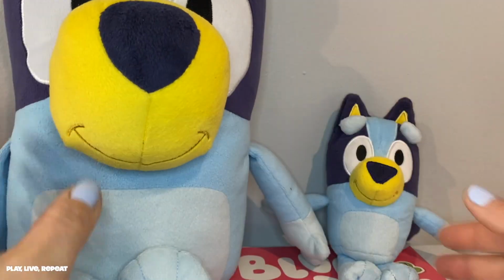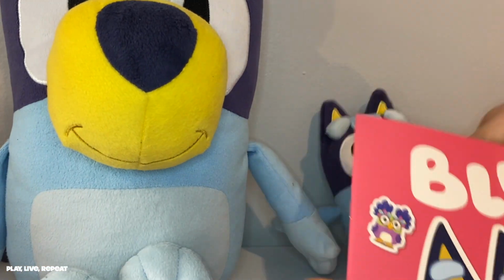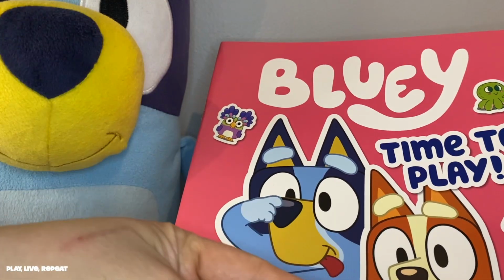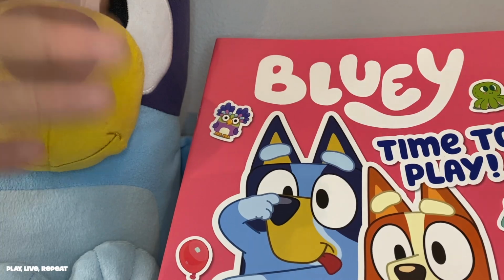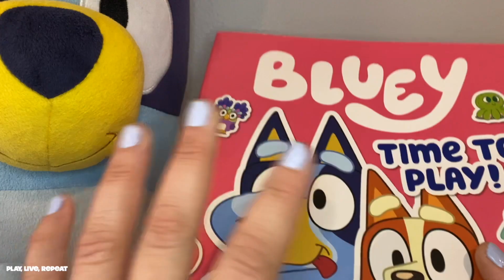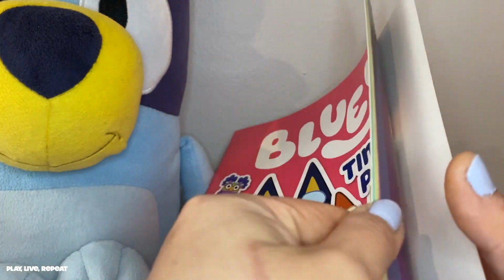I am also going to be showing you a book that I just got from Amazon. And if you want to see it actually be done, just check me out on Instagram at play.live.repeat. I'll show you how my son puts everything together. I'm not going to spoil this for him. I can only buy one, so I really want him to enjoy it.